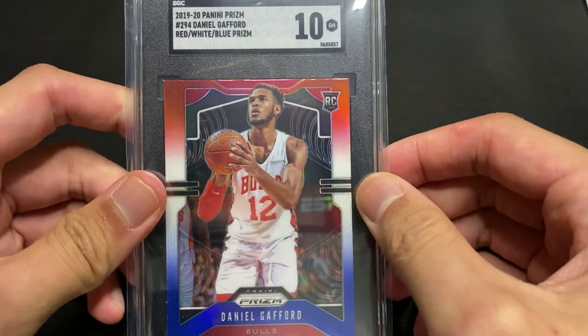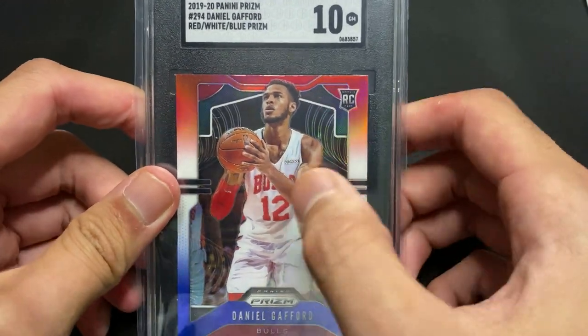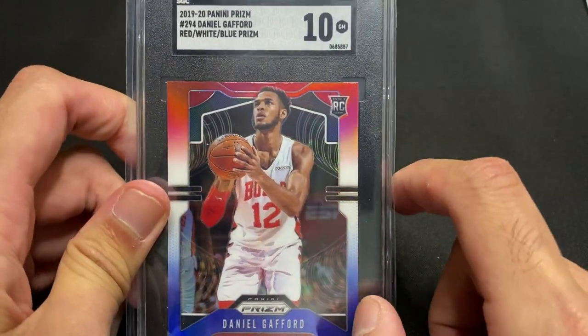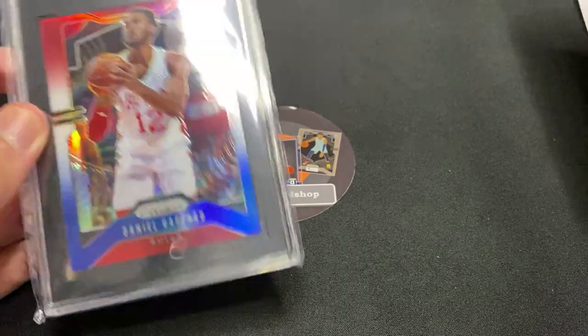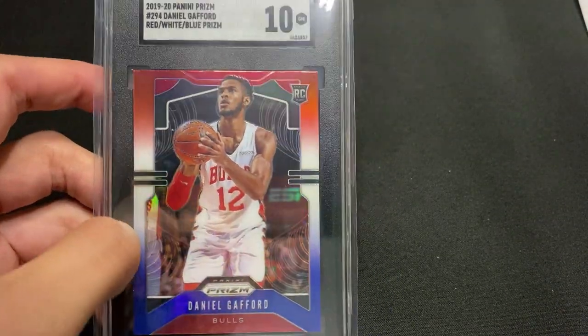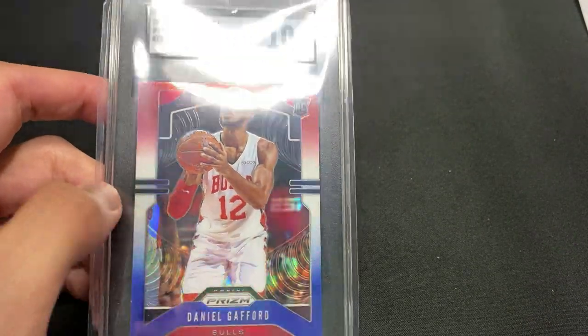And then a Gafford Red, White, Blue SGC 10, this one was $15. So $15 for a 10 in this, I think that's quite ridiculous. There's a lot of potential for opportunity here. I'm not saying this is going to be a PSA 10, but at least a PSA 9, maybe BGS 9.5 price is probably comparable.